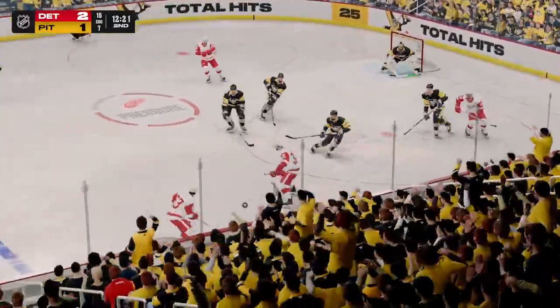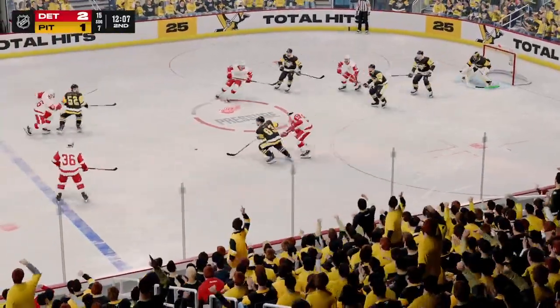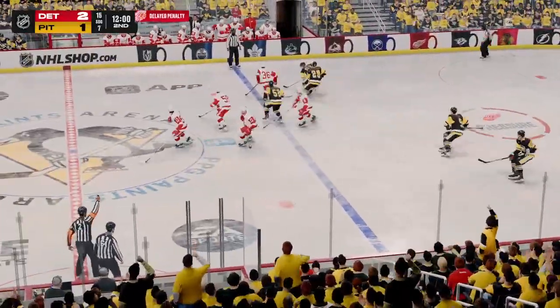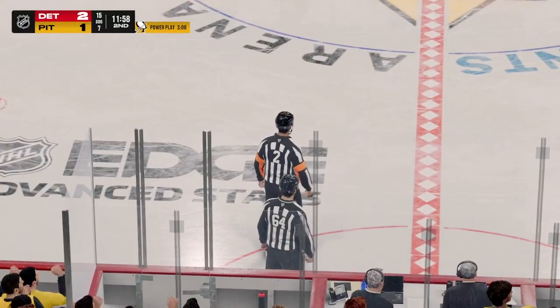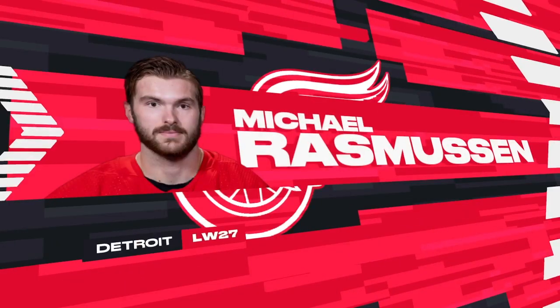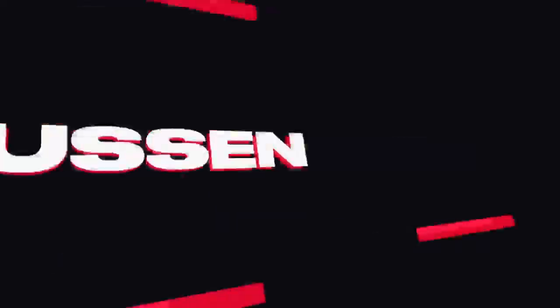Pittsburgh's got a hold of the puck now. And now he moves it quickly to Gustafson. We got a delayed penalty coming up. That trip right in front of the official's eyes. Can't get away with that. Important task for the key players ahead of them, up by one, and a real opportunity to protect it.